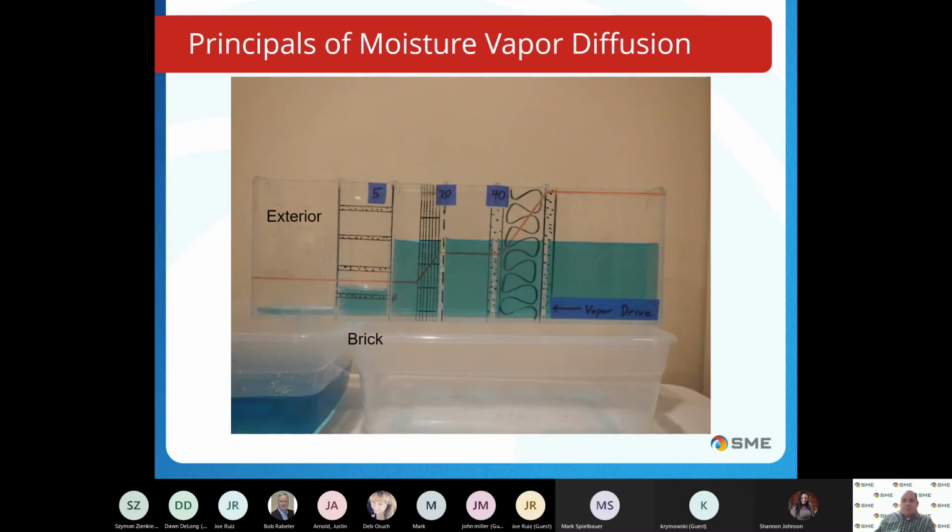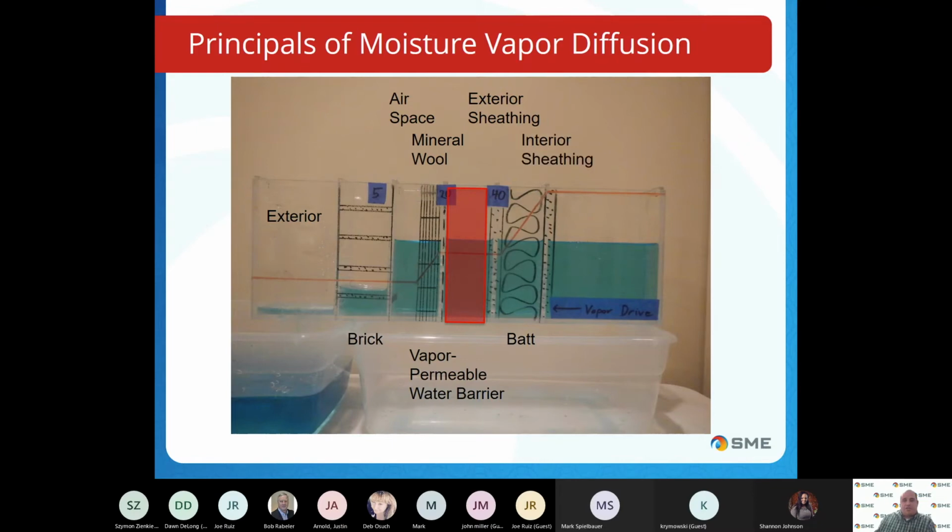you've got the exterior air, some sort of cladding. In this case, I'm using a brick veneer, an airspace, mineral wool insulation, a vapor permeable water barrier. Then you've got your exterior sheathing. And you'll notice that there's a space in the middle. That's just a byproduct of how I built the trough. There's not actually a space between the waterproofing and the sheathing. So at this point, it just kind of shows how much water is between the two. Then you've got the batt insulation in the stud spaces and the interior sheathing with the interior air right there.